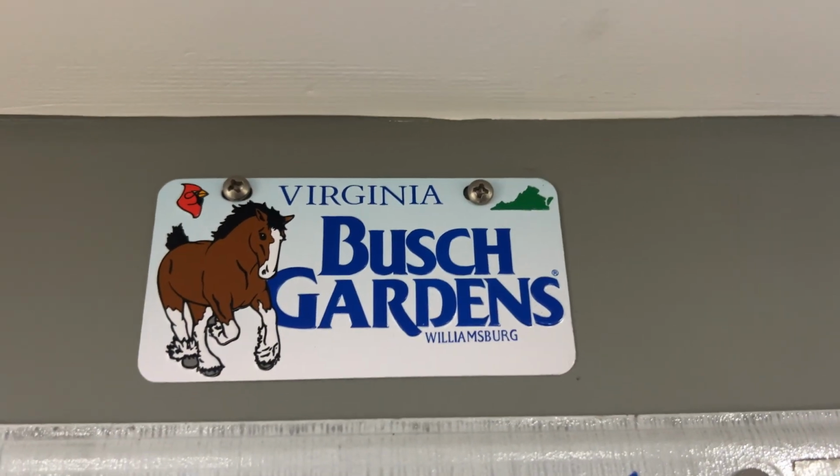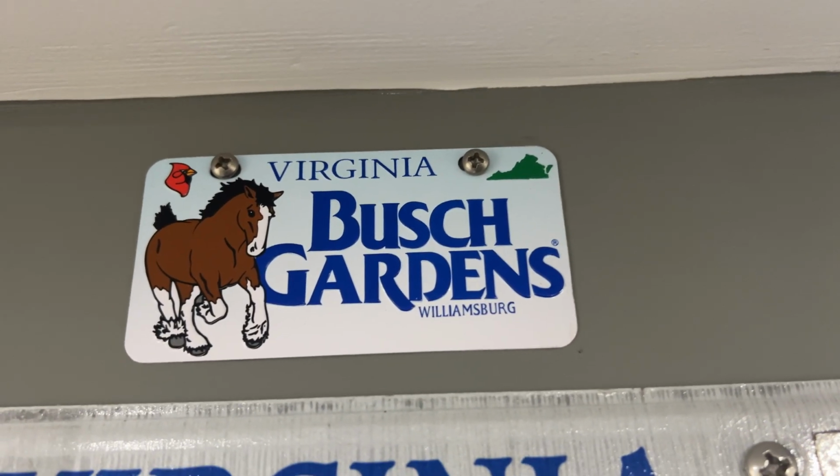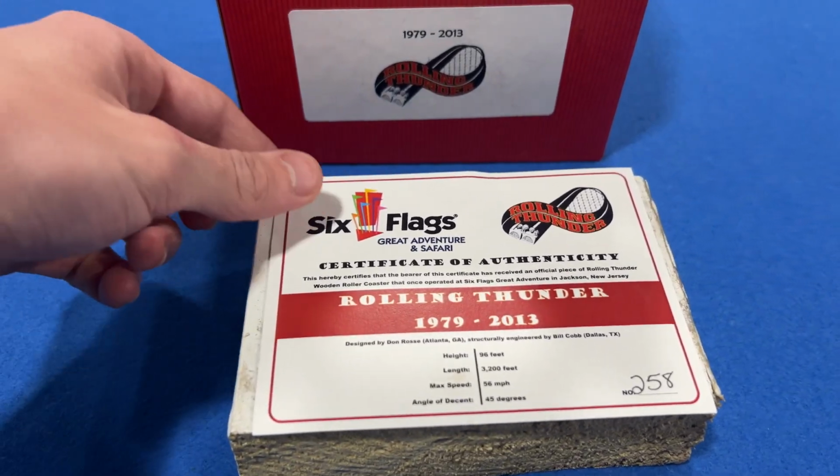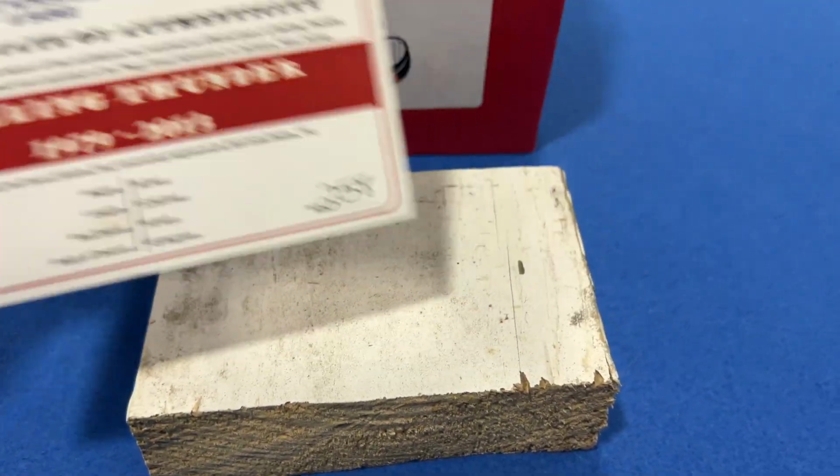There's also this old school mini license plate for Busch Gardens Williamsburg with the old logo. Right here we have a piece of Rolling Thunder wood. We actually have two pieces, but see, this is piece number 258.